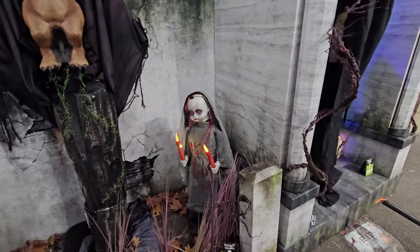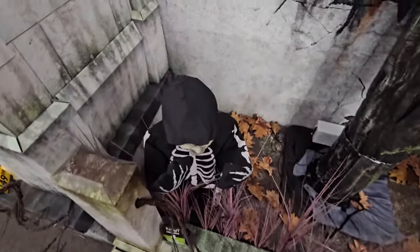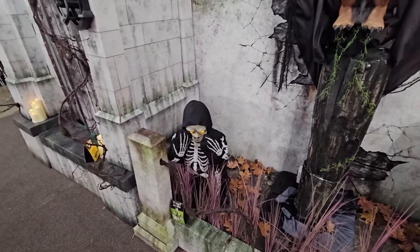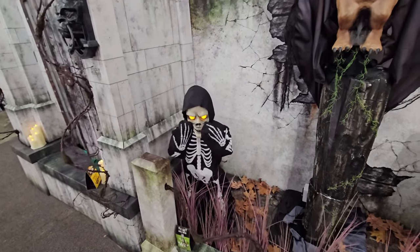We got the Grave Watcher here. We got little Skelly Bones. Come on, Skelly, are you going to work? Yep, I see the light up eyes. Here he goes. Come on, Skelly, come on. All right, there we go.